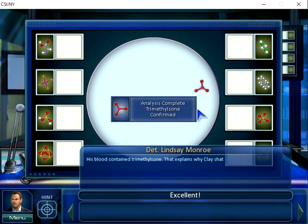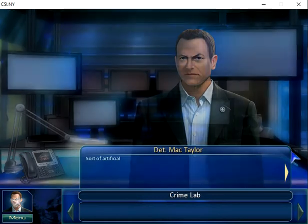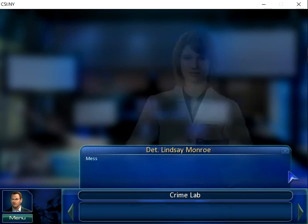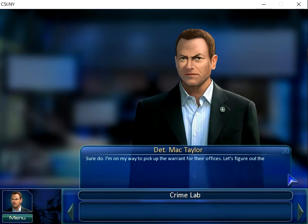His blood contained trimethylzone. That explains why Clay shattered the way he did on impact. That drug thinned his bones out. Right. Sort of artificial osteoporosis. Messing with the chemical composition of your body is never a good idea. Things look pretty bad for Dr. Coyle. Sure do. I'm on my way to pick up the warrant for their offices. Let's figure out their connection to Mr. Sandor.